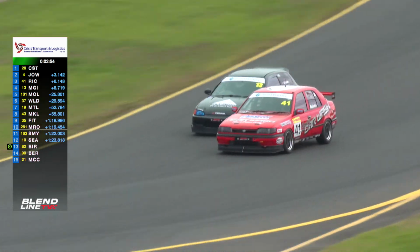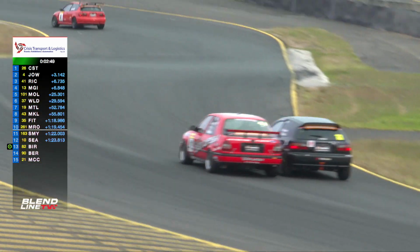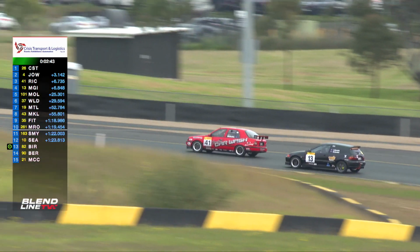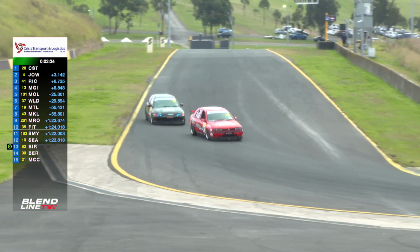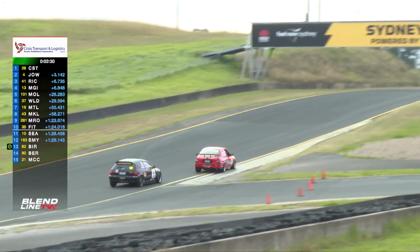Whoa, that was a bit of a moment. So Ricketts has had a slow exit from turns 2 and 3, and Giattini up the inside of him. They run side by side through turn 4. And Ricketts will get it back at 5, but then Giattini could get a run on him out of 6 as they head up over the hill towards 7. And no, not quite close enough. So the move initially sort of half worked and then it didn't.